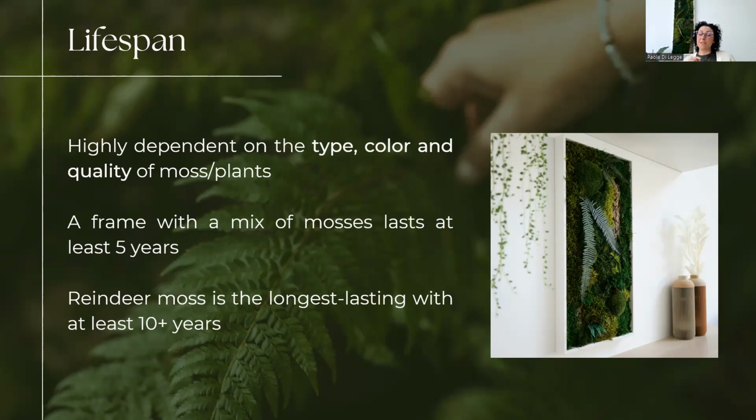But then also the reindeer moss in particular lasts a very, very long time when kept in optimal conditions, even over 10 years. So that's why some of my work that is entirely made with reindeer moss is really popular, because it is even longer lasting than, let's say, standard preserved moss. So the longevity is a real feature of the moss art, because you really have a piece of greenery at home that looks beautiful, makes you feel connected to nature, and doesn't need any maintenance. It can be kept in dark spaces where living plants wouldn't survive, but you can still decorate with nature, and that's beautiful.